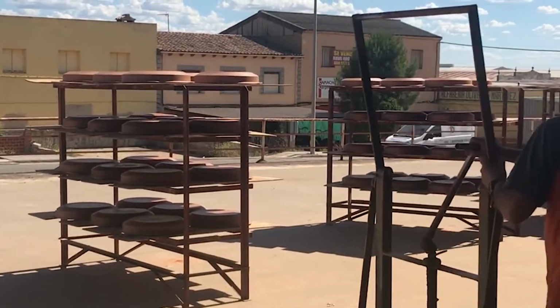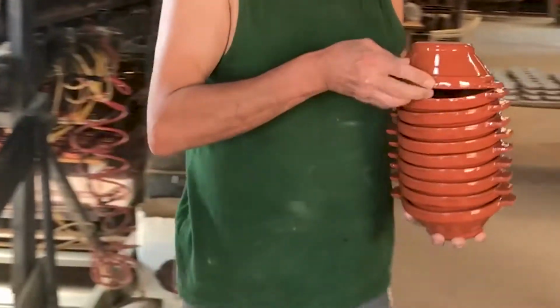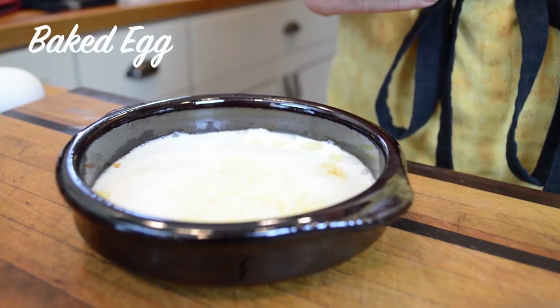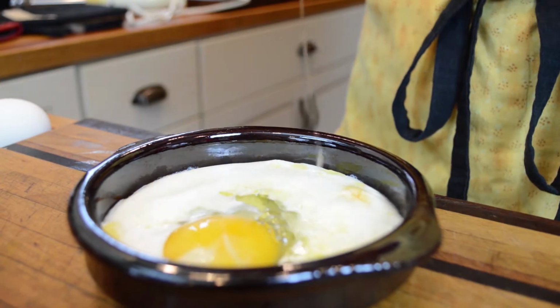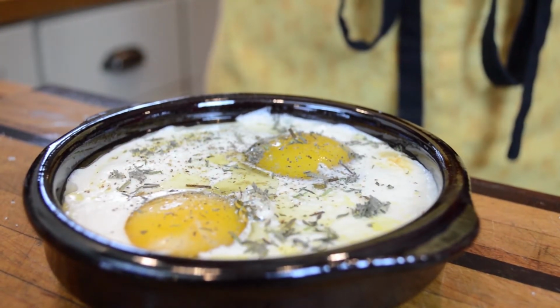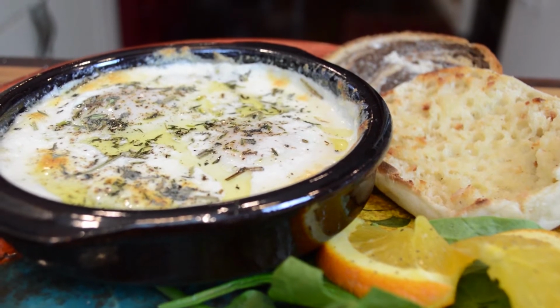We'll be talking about the properties of clay cookware. So why don't you just join us? Because the flavors are incredible. Let's talk about the properties of clay cookware, and particularly the clay cookware that's handmade in Spain. Spain never ever left clay. About 90% of everything cooked in Spain is cooked in clay, on clay, and the flavors are incredible.